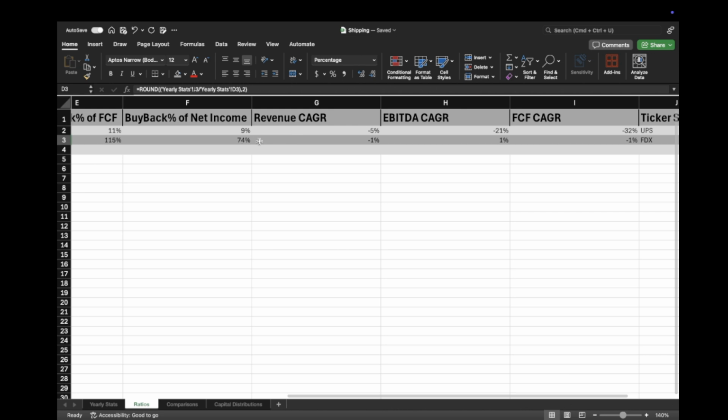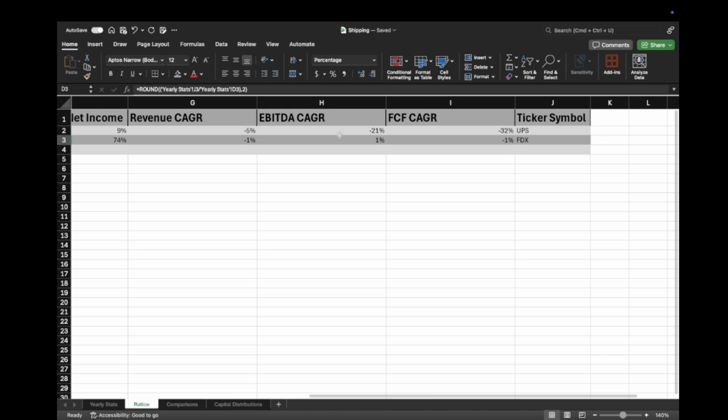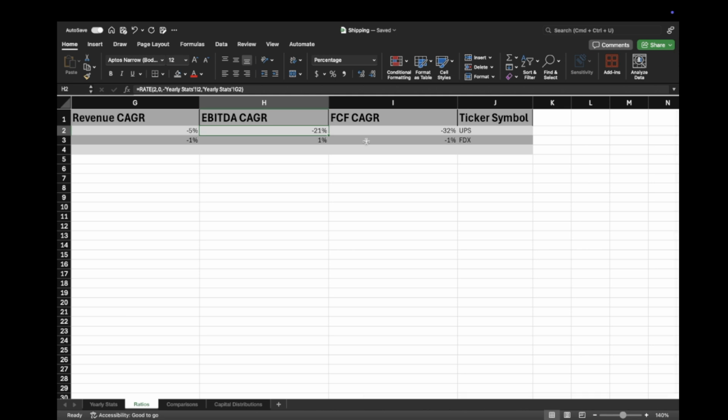And revenue dropped a little less on a percentage scale for FedEx when compared to UPS. And EBITDA actually grew for them, while FedEx has dropped by 21% year over year. And free cash flow was only down 1% year over year for FedEx, compared to UPS's 32% a year.